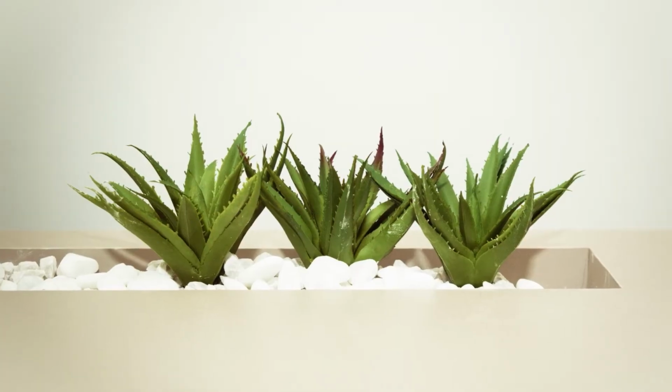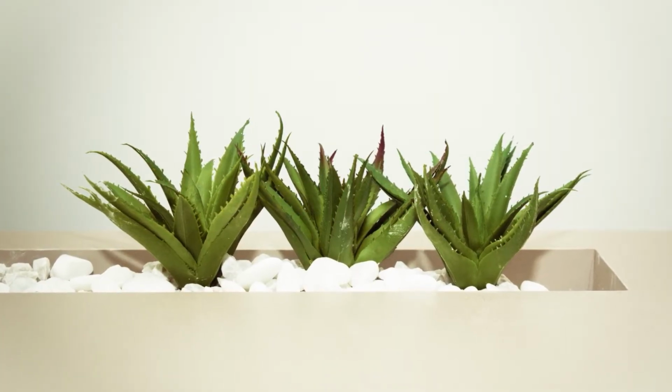Another toxic houseplant that's very common is aloe vera. I don't have it to hand here, but I will leave a photo up here. Aloe vera is a very common houseplant for its medicinal properties, but it is quite toxic to dogs if they ingest it. It will cause quite mild poisoning. It's not the most poisonous on this list, but definitely take care if you think that your dog has eaten any of your aloe vera.